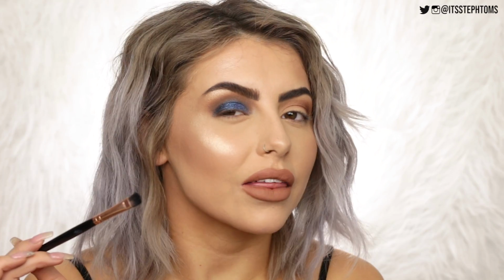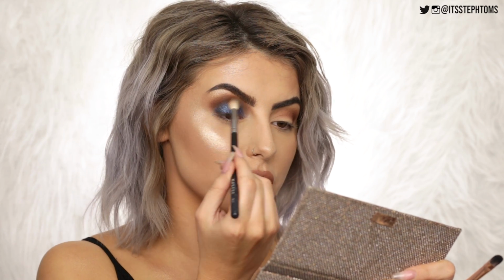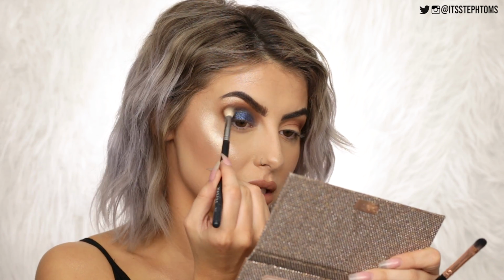Look at that. How the hell do you do that? I barely even need to do anything to that. That's just kind of done it for me. I'm going to go back in with a little bit of Churro, which is the warmer brown, just to warm up that crease slightly. And then should I put that blue on my lower lash line as well? I think I'm going to. I want to do it. I just love it so much.